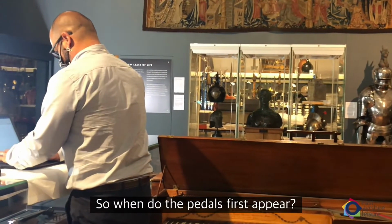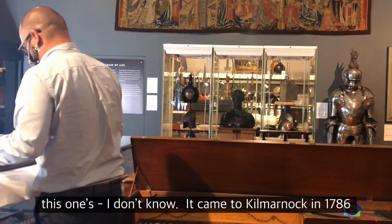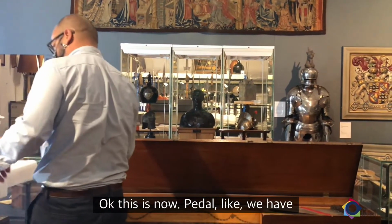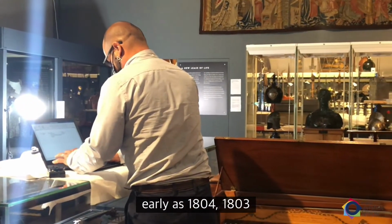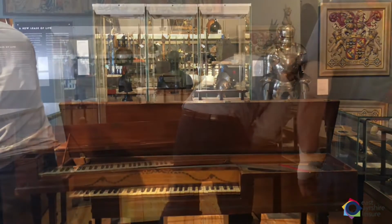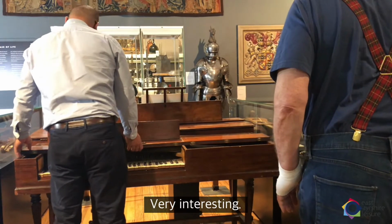So when did pedals first appear? The Broadwood over at the other side there, it's 1817, it has got a pedal. This one came to Kilmarnock in 1786. Okay, no, this is very... We have examples of pedals as early as 1804, beginning of the 19th century. Yeah. It's very interesting. That's not very common. No. Very interesting.